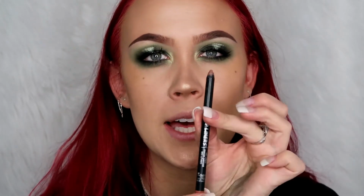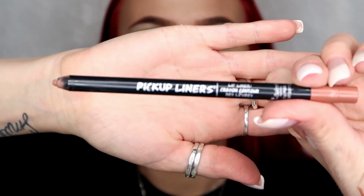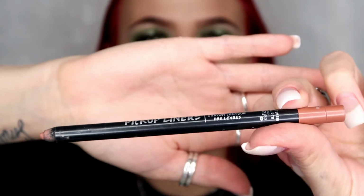And today I'm going to use MAC's Blankety, and I'm trying to decide if I want to line my lips or not. Okay, and I'm actually going to take one of theBalm's lip liners. It's one of the pickup liners, and it's in the shade, what is this? Okay, I have no idea what shade this is, but it looks like this. This guy right here. It's kind of like a nudie color. I cannot for the life of me figure out what this shade is. But yeah, it's one of these. But I'm just going to go ahead and line my lips, and I am going to overline my top lip just a little bit.